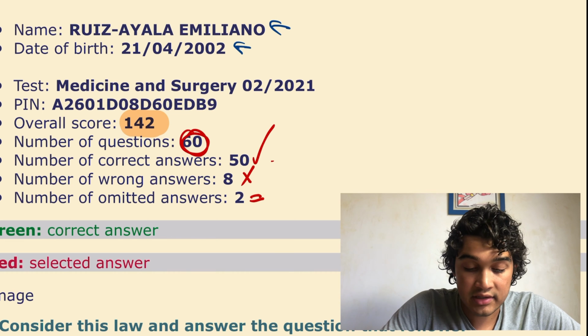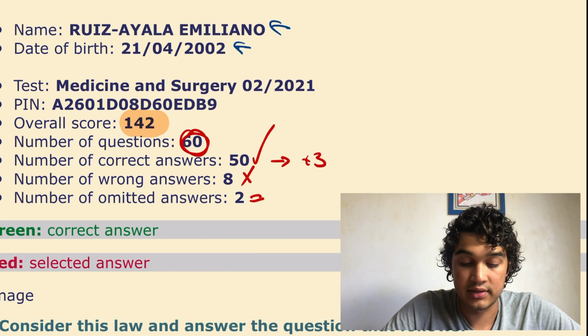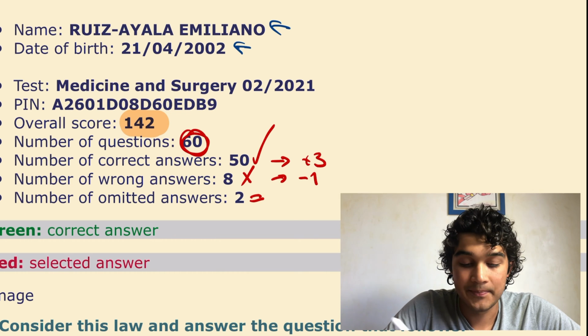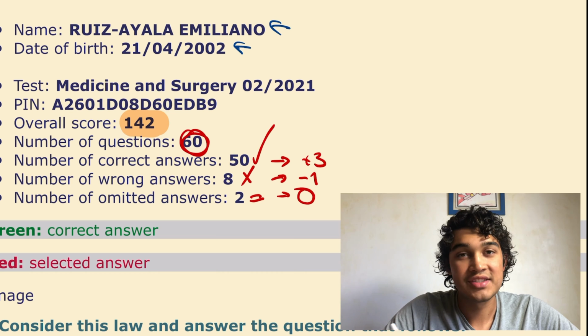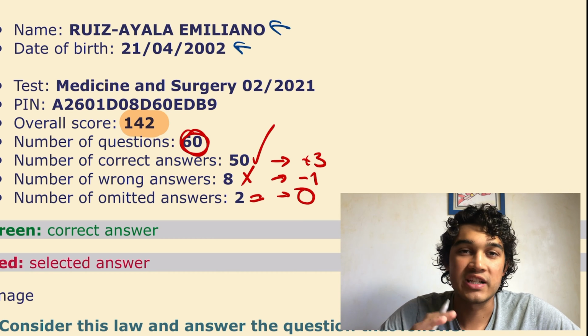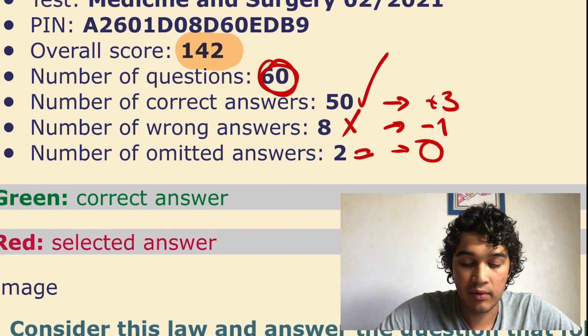Now, correct answers give you +3 points. Wrong answers give you -1 point, and unanswered ones give you 0. So I thought it was better to not answer than to risk being wrong. So these were all honest mistakes, and I wasn't guessing.